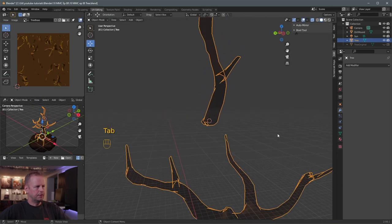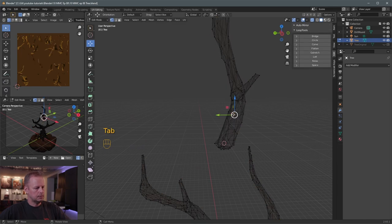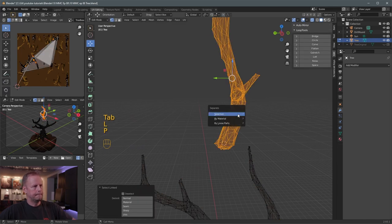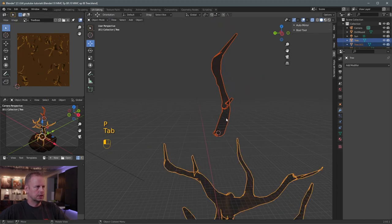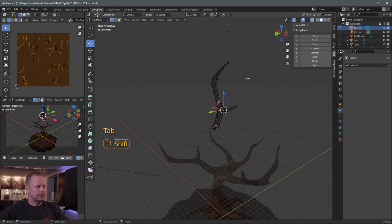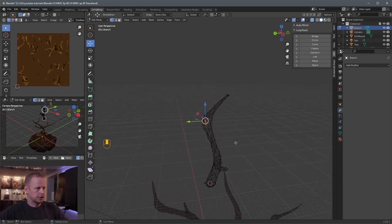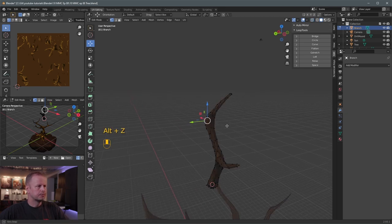That's it. And before, I don't want to change the pivot point of this tree, so I need to separate this one now. I'll do L to mark the linked here, P, separate by selection, and this is going to be our branch now, so maybe we should even rename it branch. And again, to save time, I think I'm just going to do one branch for this video, but imagine you could do this process a few times to do multiple branches.